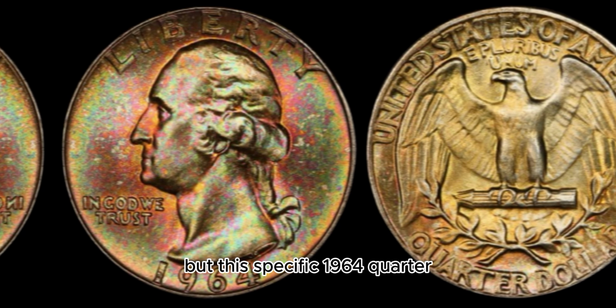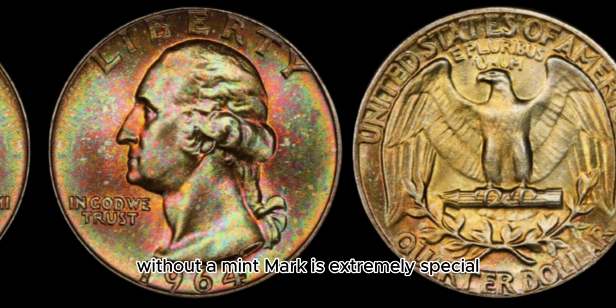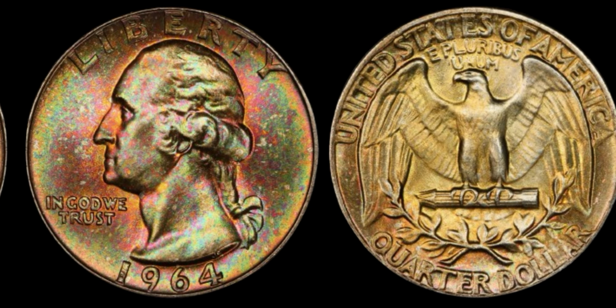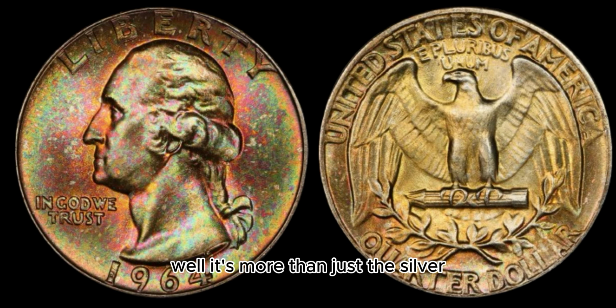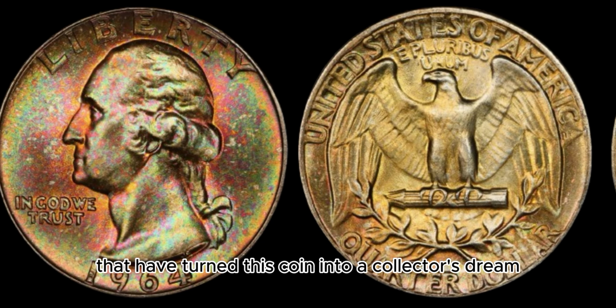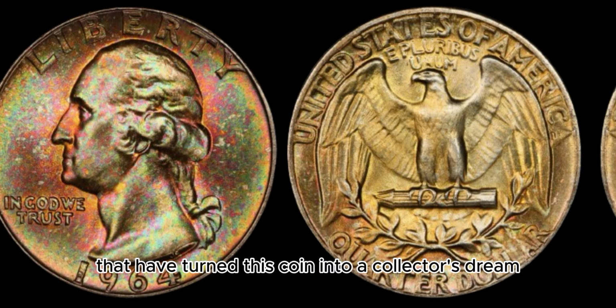But this specific 1964 quarter without a mint mark is extremely special. But why, you ask? Well, it's more than just the silver. There are some rare varieties and high-quality versions that have turned this coin into a collector's dream.